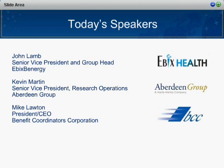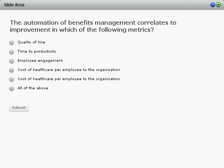Let me make sure that you see this. Okay, so here's the question. What I wanted to know is, from your perspective, the automation of benefits management correlates to the improvement in which of the following metrics? So if you could take a few seconds out just to peruse these and reply via the screen there. I'll share the results with you in just a minute.